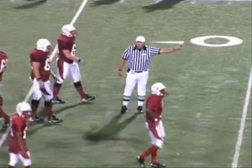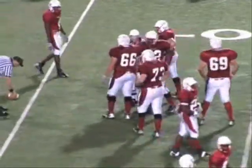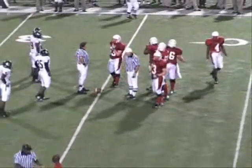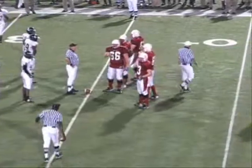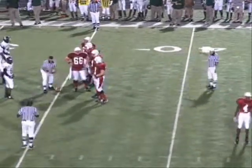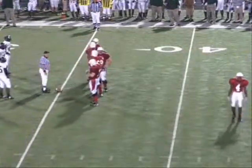It is false start by Marshall. Didn't pick up the player that moved. It could have been the receiver on the far side. I didn't see any interior lineman moving on that play. Grogan comes back and checks in for Marshall. He'll be a wide receiver, replacing Brandon Richardson. So let's call it 3rd and 10.